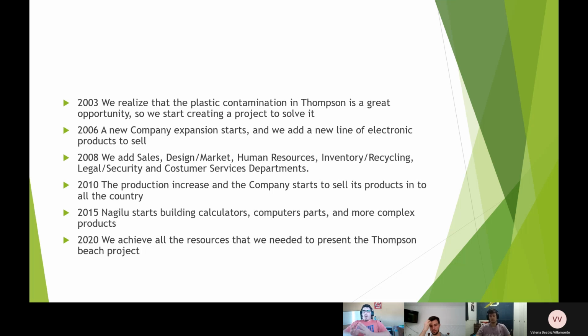From then to now, it has been a steady growth, but nothing spectacular. We achieved our goals and needs, and now we can start working on our main concern, Thompson Beach.